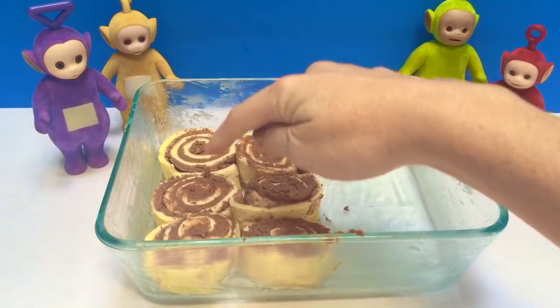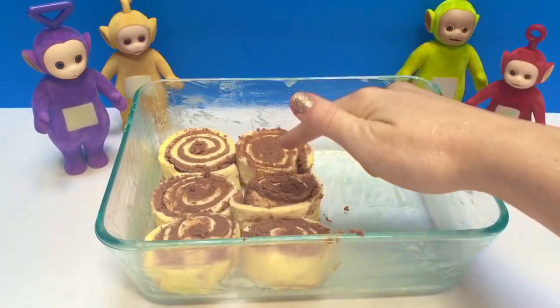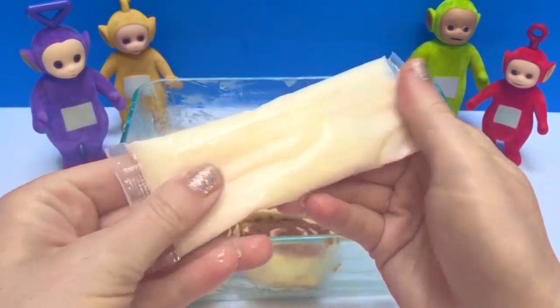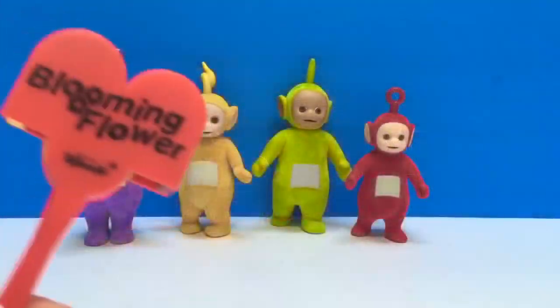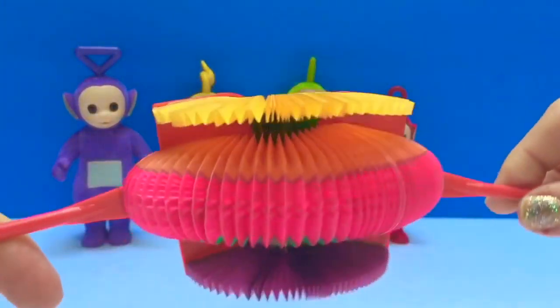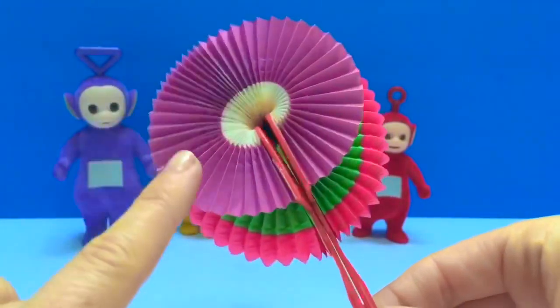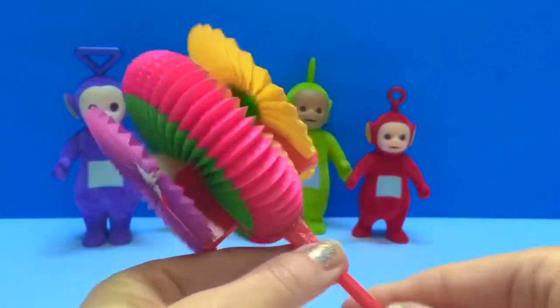There we have 1, 2, 3, 4, 5, 6 cinnamon buns, and there's the icing. And we'll put that on after they're baking. In the oven they go. While we're waiting, let's do a magic blooming flower trick. Let's open it up. Wow, look at the beautiful colors. Purple, pink, yellow. Watch this.